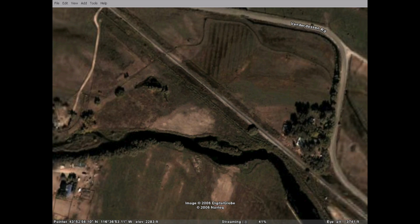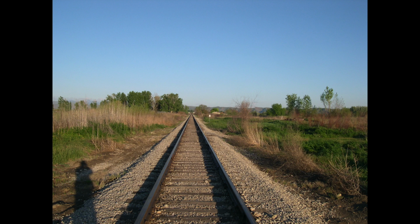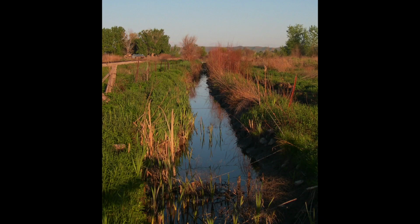And not only did we buy a house in Boise, Idaho, we also bought over 10 acres in Emmett, Idaho, on the Payette River on Vanderasun. We had a railroad track run right along the north edge of the property, not on the property, but it showed us where the boundary was. We had an independent irrigation ditch.